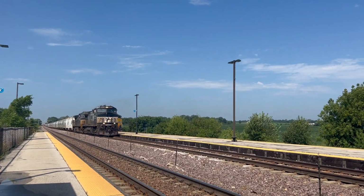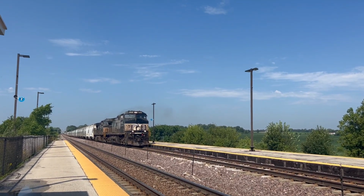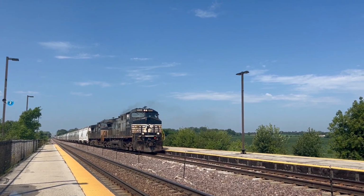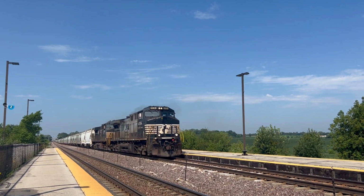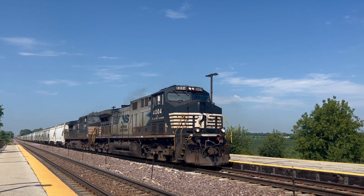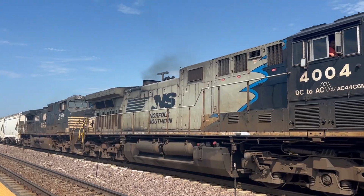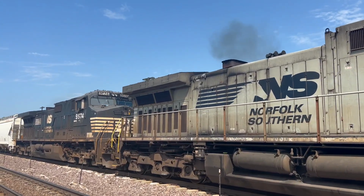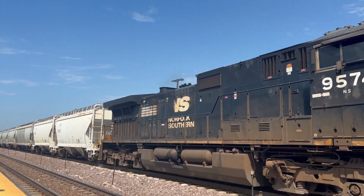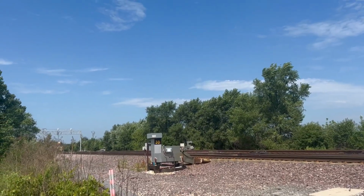About an hour and a half later, we see MG3AH, which had NS 4004 and a Norfolk Southern Dash 9. Here he is pulling out of a stop at La Fox. Slightly down the road again.